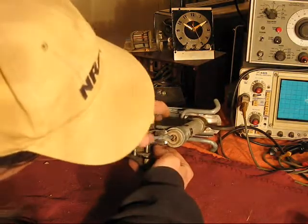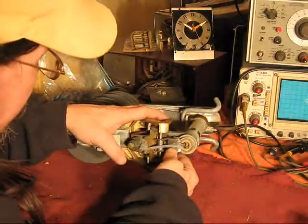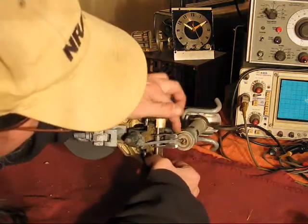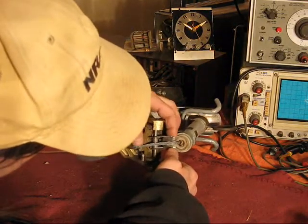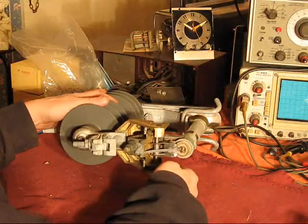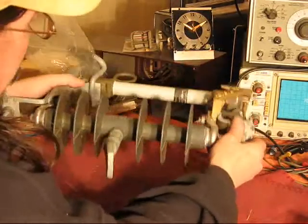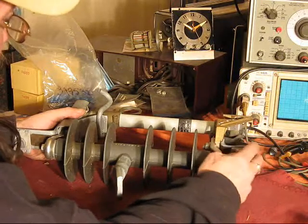So I haven't even put a meter across this fuse. I know it's good because, well, at least it's got continuity, because if it had blown, this wire wouldn't be still going up in here, and this spring-loaded latch would have come out and dropped the fuse. Interesting. Oh boy, you know, the weight difference between this one and that porcelain one is quite a bit.